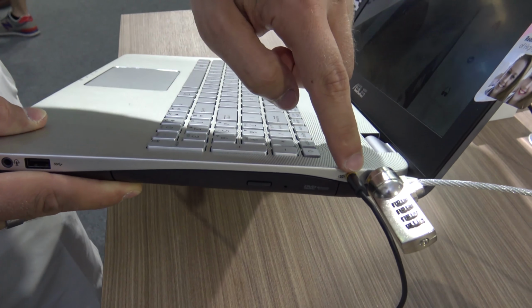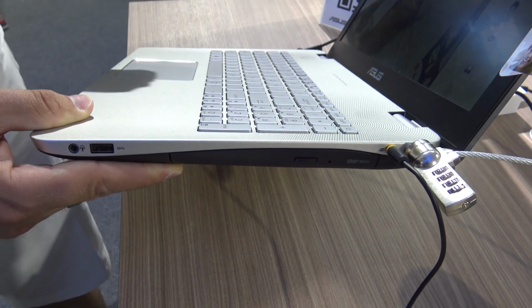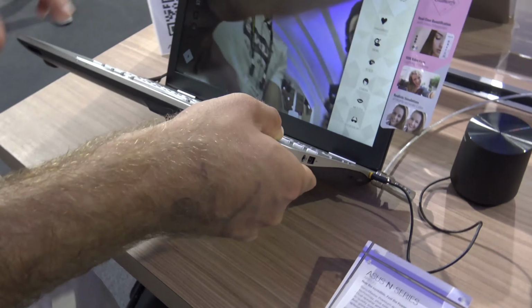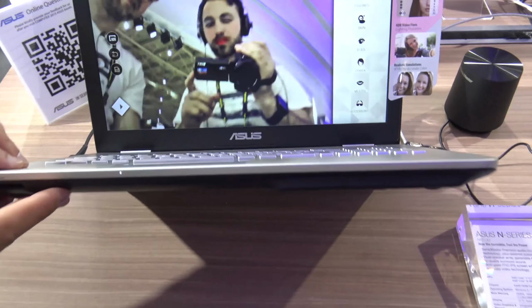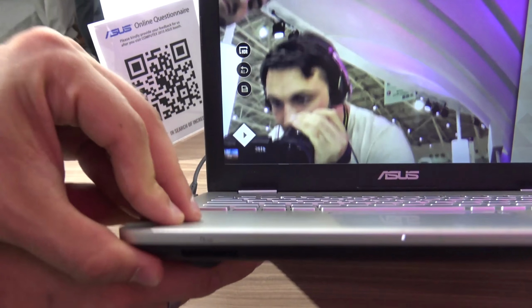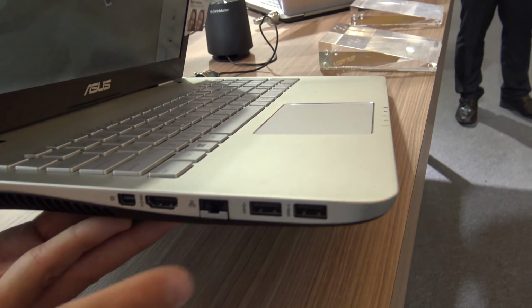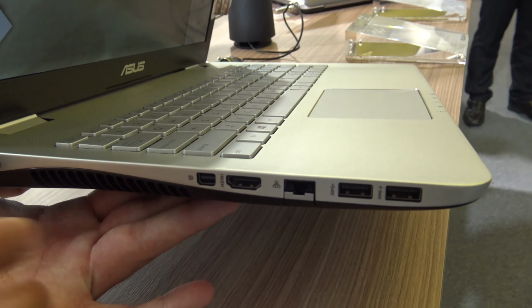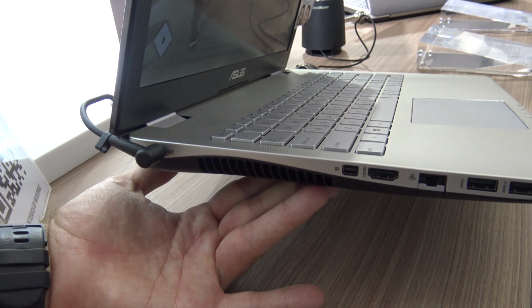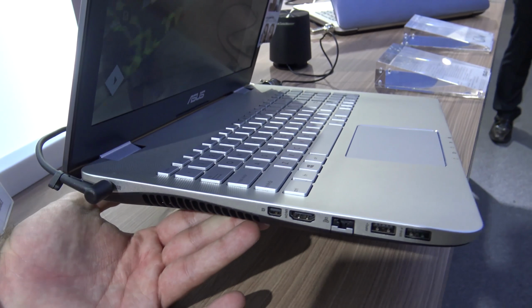So we have the subwoofer plugged in here, Kensington lock, DVD drive, USB 3.0 and a headset port. On the front end we have nothing except an SD card slot. On the other side, USB 3 twice, network, HDMI, display port, the fans just blow out the warm air right here, and then of course also power.